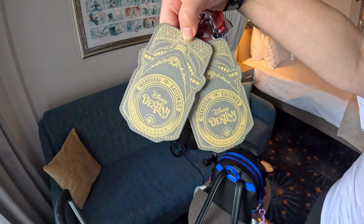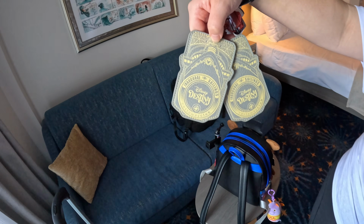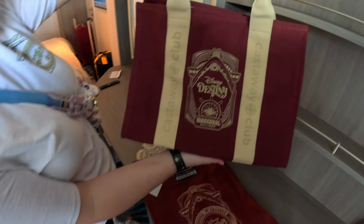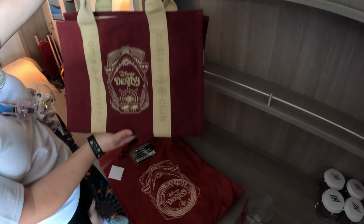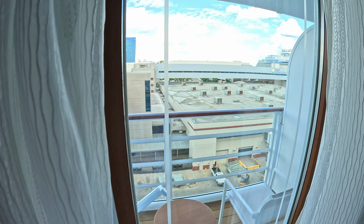Look what we got! Inaugural sailing! Woohoo! Then we got this cool bag that has all kinds of stuff in it. Let's see what else we get in here. Oh my gosh, guys. We got the bag! I was worried they were gonna run out of this stuff, and they didn't. We got it. Really cool. Welcome aboard the Destiny, and let's have a great cruise.